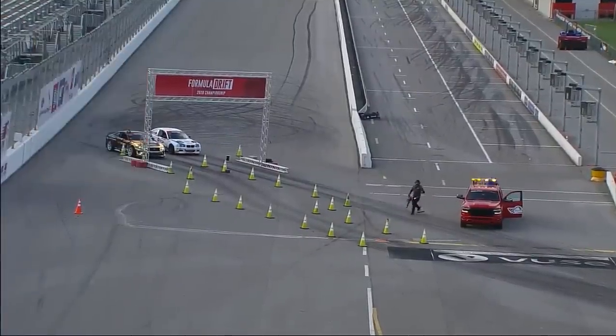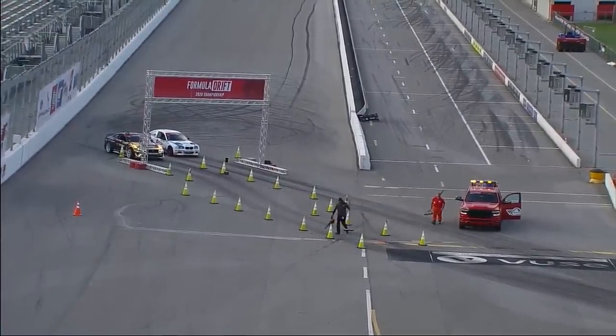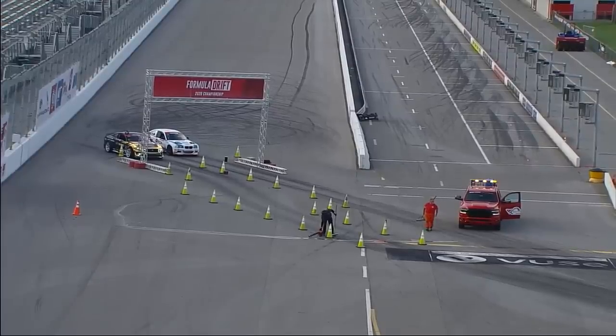All right. As we're cleaning up the track here, we'll take a quick break. We'll be right back.